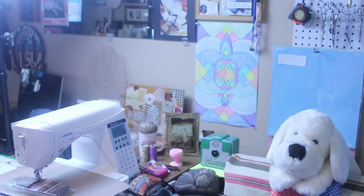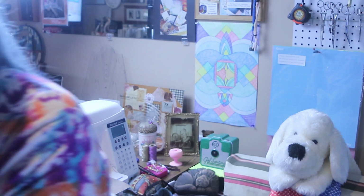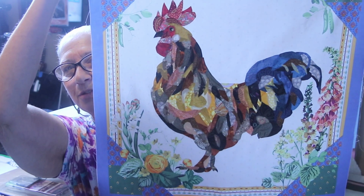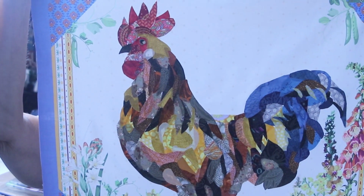There are 6 panels to this kit, and I'd be happy to share them with you right now if you'd like to see them. So they are right here. So here's my first rooster. And I just adore this process.